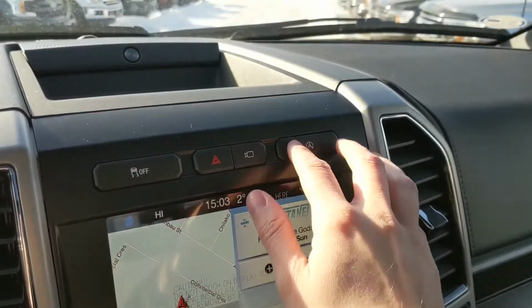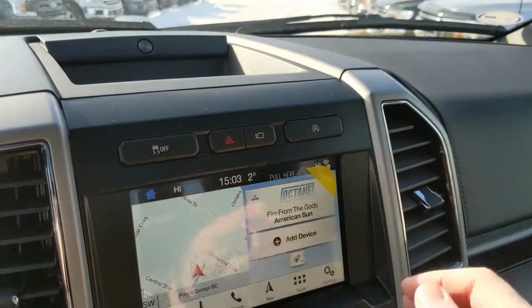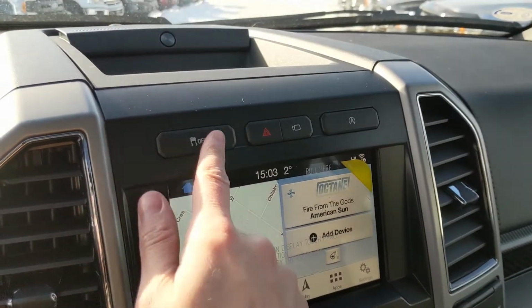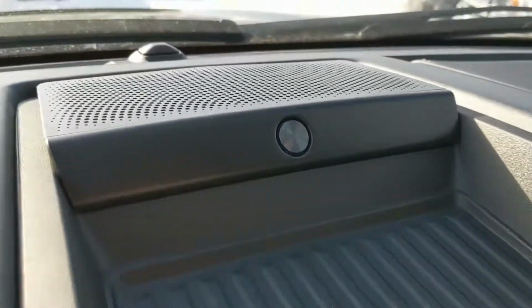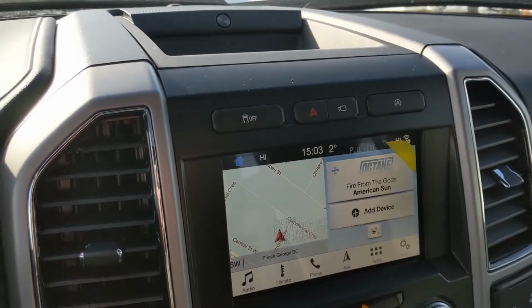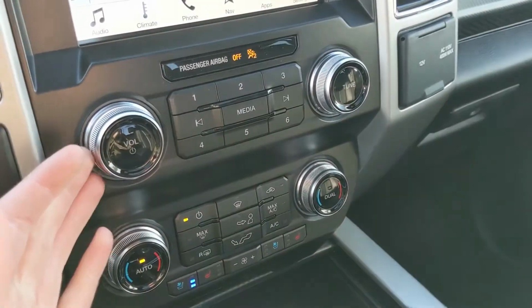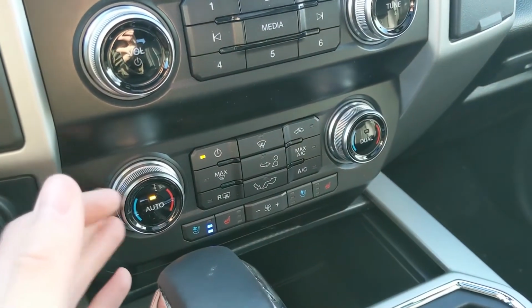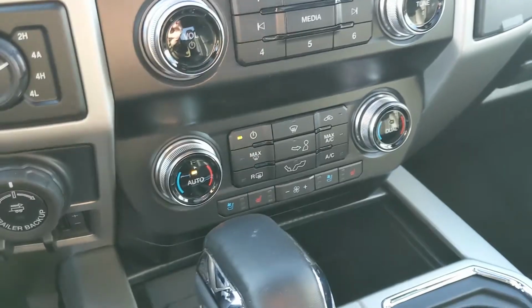Up here you also have your start stop, so when you're sitting idle your engine will shut off to conserve fuel and cut down on emissions. And then you have your traction control shut off there. Also premium Bang & Olufsen sound system in this vehicle, so whatever you're listening to is going to sound pretty good. Moving down, you have your physical media controls and your physical climate controls with heated and air-conditioned front seats with 3 levels each, so you can stay comfortable.